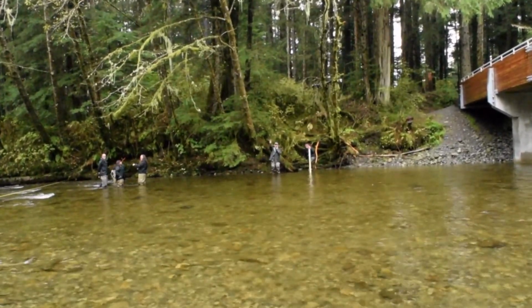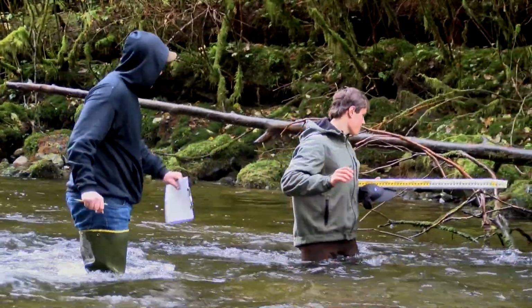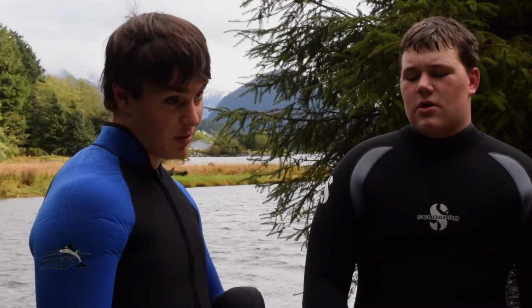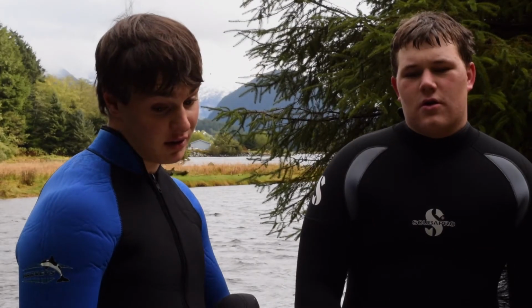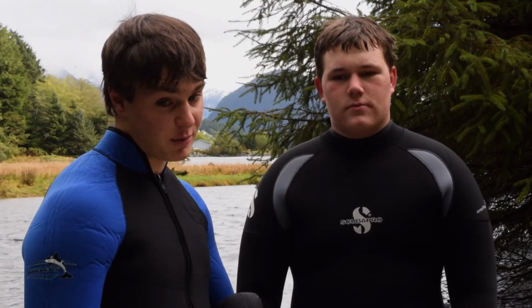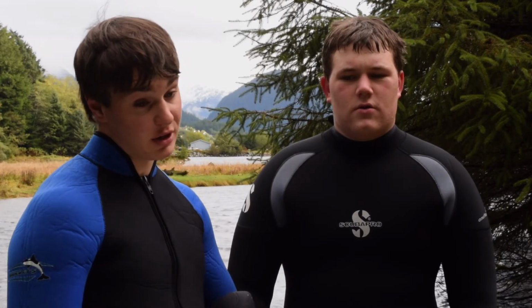So what we're pretty much doing is we're taking the data that we get from this and comparing it to the 1995 data, to see how different it is. And we're going to see if we need to make any changes to the environment to make it more healthy for fish populations to spawn. Right.